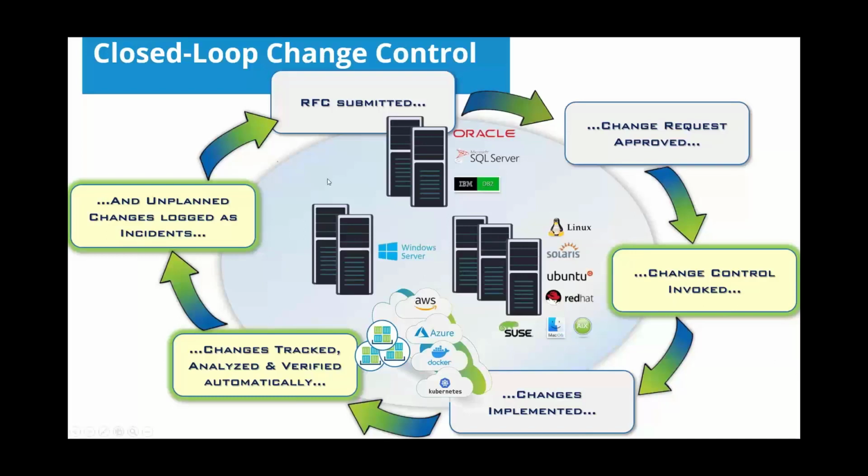And of course, the flip side of that over here on the far left-hand side is that anything left over, anything that doesn't match an RFC or doesn't match a change manifest or isn't considered safe, we still have visibility of that because we've got the change control system capturing every change. They can be logged as incidents. They can be captured separately.